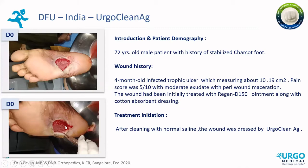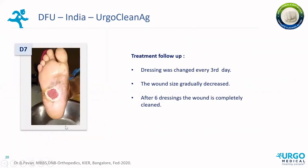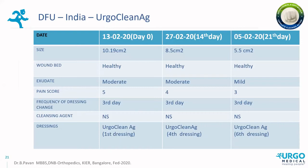So this was on day 7 when we started him on UrgoClean AG. Yes, there was still a little bit of peri-wound maceration, as we can see. But after six dressings, the wound is completely cleaned. Again, a drastic reduction in the size of the wound, which happens when the wound starts healing. And again, nothing but normal saline and UrgoClean AG. That was day zero, and that is day 21.